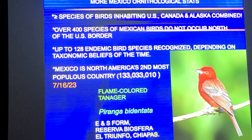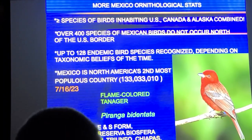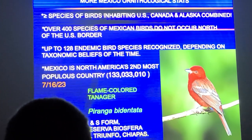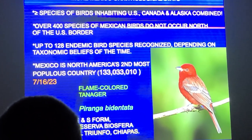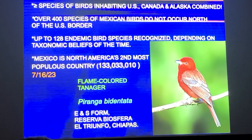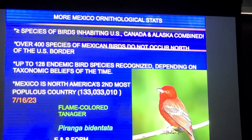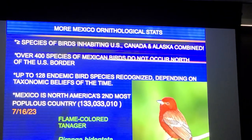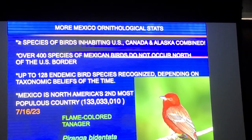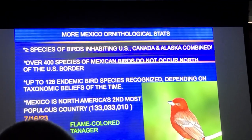So more ornithological stats. You can read this, but basically the same amount of birds as you have in the whole holdings of the United States, which is five times bigger than Mexico. Over 400 species of birds occur in Mexico that do not occur north of the border. So you're at the tip of the neotropical iceberg, so to speak. 128 endemic bird species.